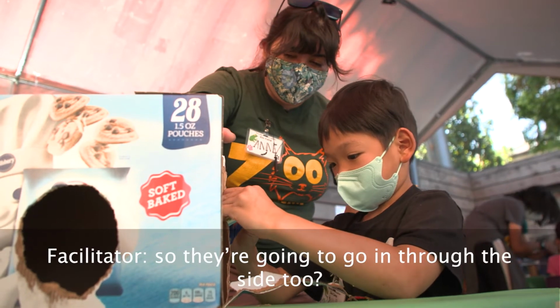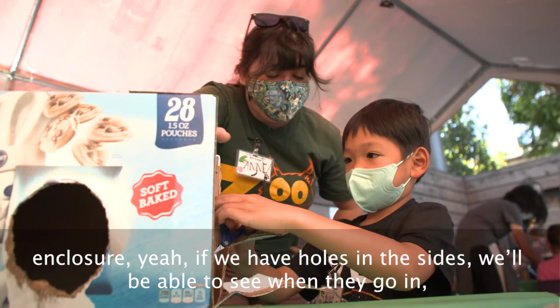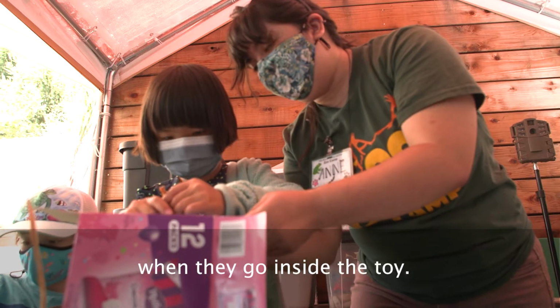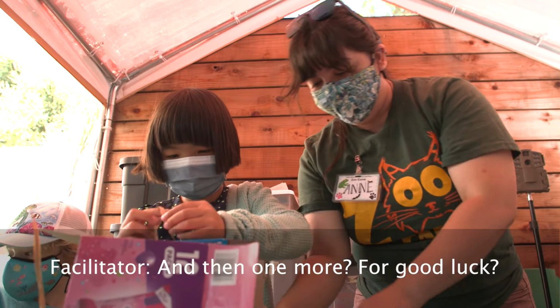Okay, so they're going to go in through the side too. They can go in and out. So when we put it in the enclosure, if we have holes on the sides, we'll be able to see when they go in, when they're inside the toy. And then pull that tight. There we go. Perfect. And another one. And then one more? Yeah. For good luck.